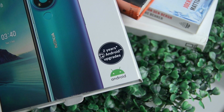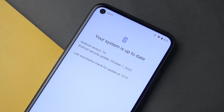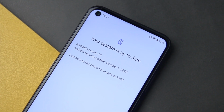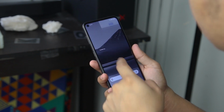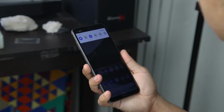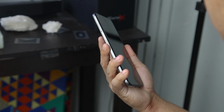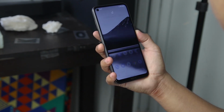Nokia still has a 2-year Android upgrade and is planning to roll out Android 11 soon on their phones. 2 years of Android support is a promising selling point of this device. Also, the easy navigation on its UI, as it comes in stock Android, and navigating using the hard buttons are pretty reliable. Swiping down using the fingerprint scanner is smoother than the older version. The fingerprint scanner is slightly faster. Face unlock also has a slight increment in speed.